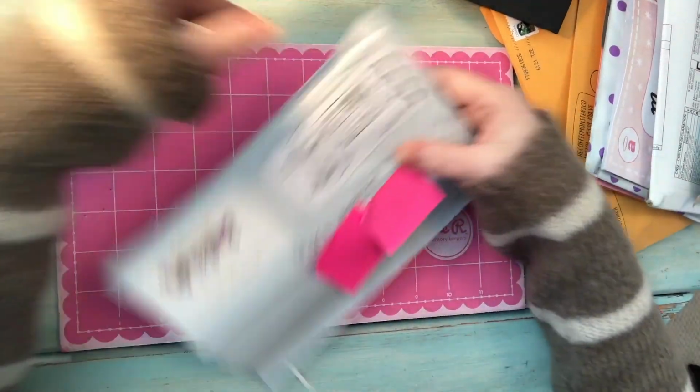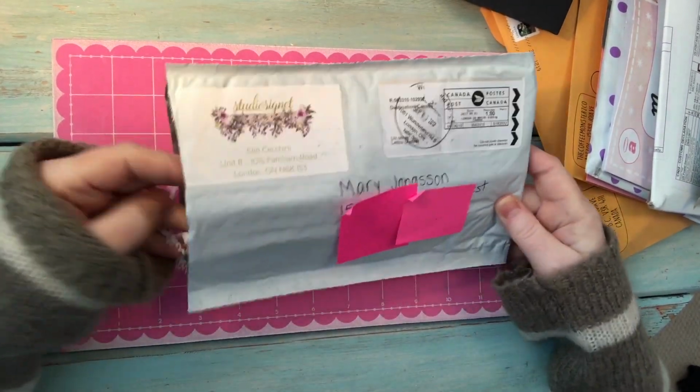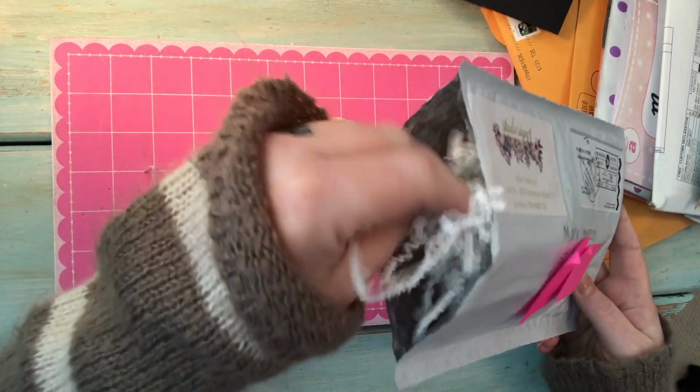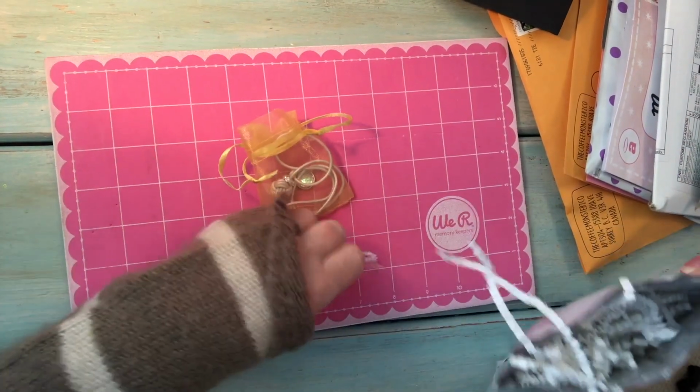First off, I have an order from Studiosignet, and what did I get here? A little thank you card. I love the packaging. It comes with all this little stuff. I know it's annoying, but it's so pretty and protects whatever's in here.